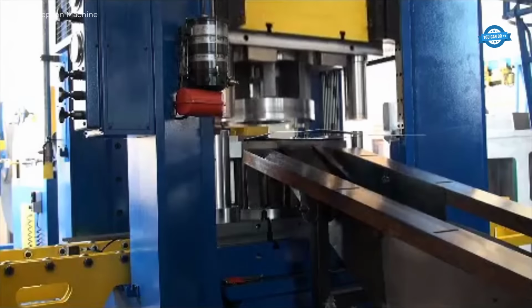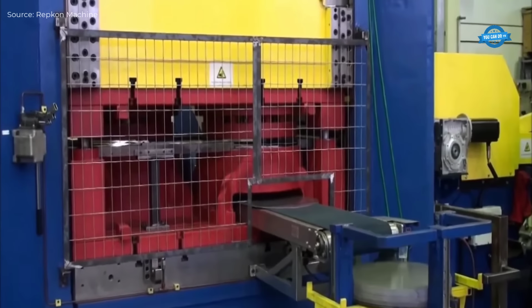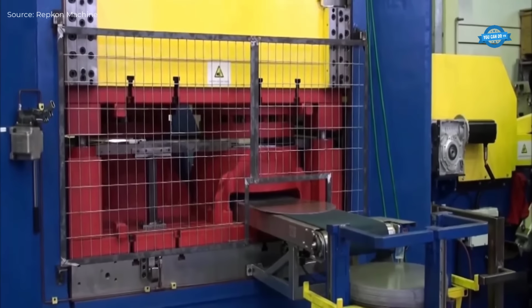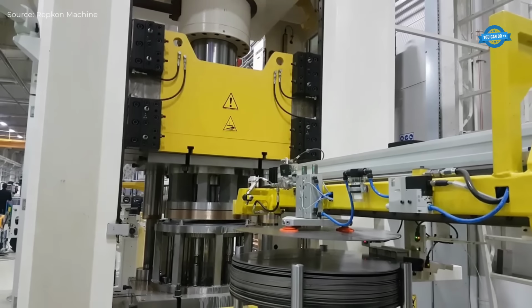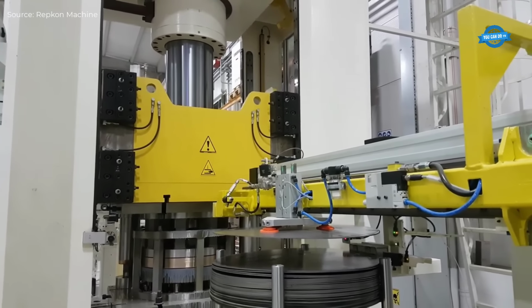This line starts with the blanking process, where large steel sheets or coils are fed into a double blanking press that cuts the steel into circular blanks. These blanks are the initial components that will form the main body of the LPG cylinder.